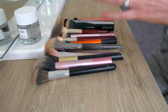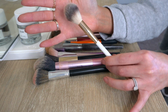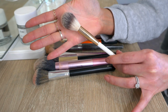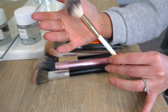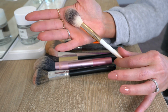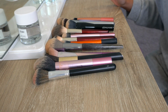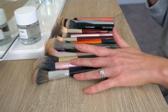Needs to be cleaned. This is by Flower Beauty. This is their blush brush. It's just a really thin, kind of tapered powder brush. It's pretty small. I like this okay, but I've honestly kind of gotten used to doing my blush with an angled blush brush, so I'm not sure I'm going to keep this, to be honest. I'm going to put this in the maybe. I'm going to have a maybe pile for the brushes also, because some of them I'm probably going to need to think about for a second.